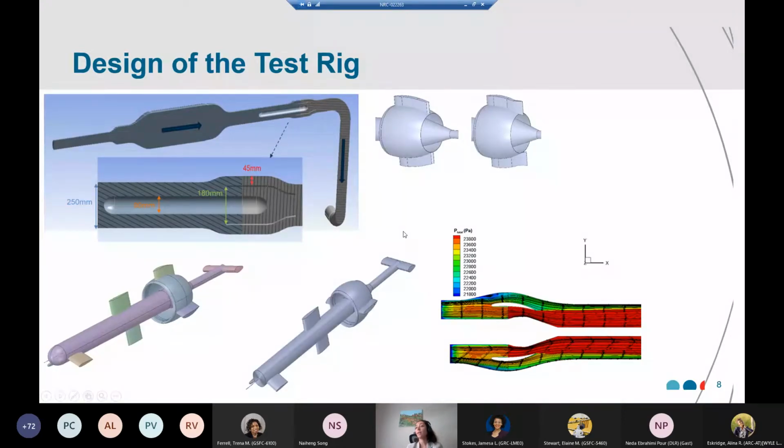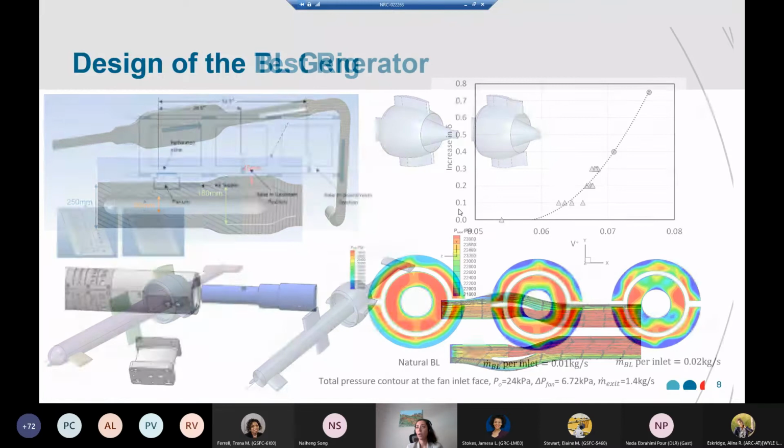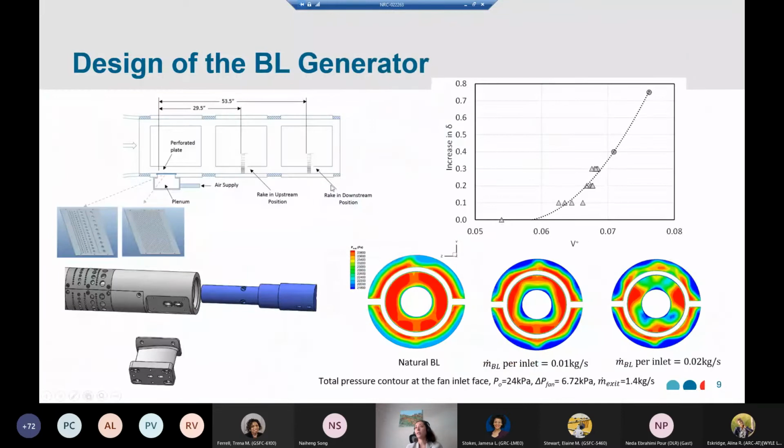Design of the test rig was done using some safety analysis. Some modifications were applied in the test rig. For example, there are some modifications on the bypass section and also on the number and shape of the nozzle struts in order to make the shape more streamlined, to have the flow field everywhere in the test section smoother and more uniform. In the design part, the other part was boundary layer generator design.